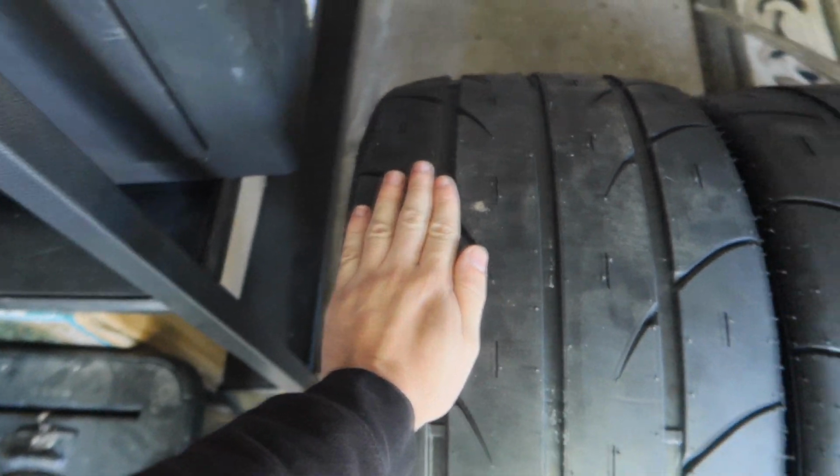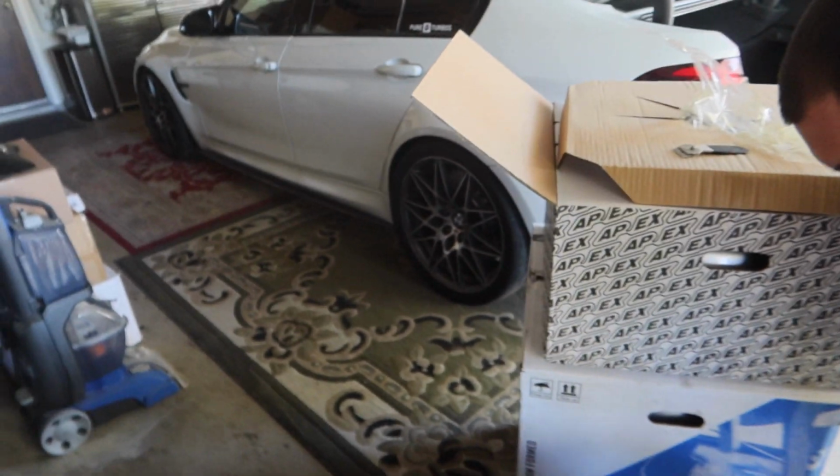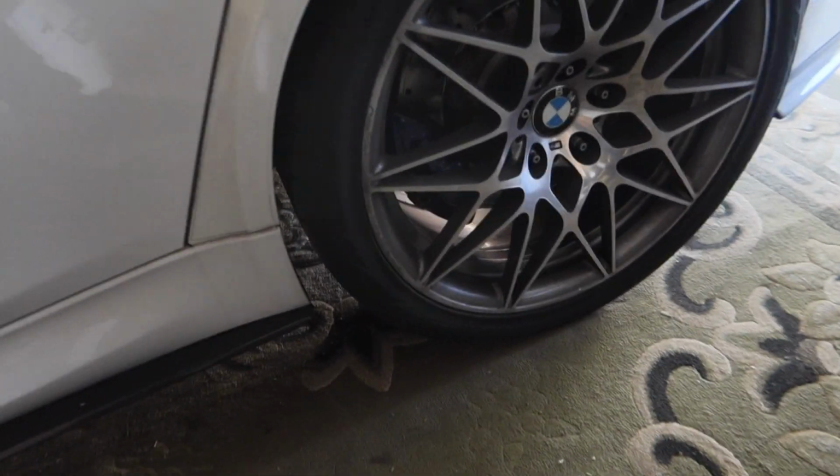Look how wide these things are compared to my hand. Pretty damn wide. Hopefully they fit on there pretty easily. Should. I mean, it should. The ones you have right now are 305s, I think. So this is his old setup right here.